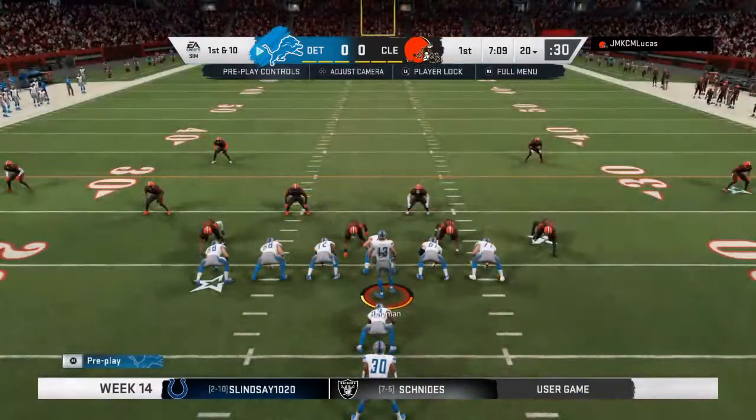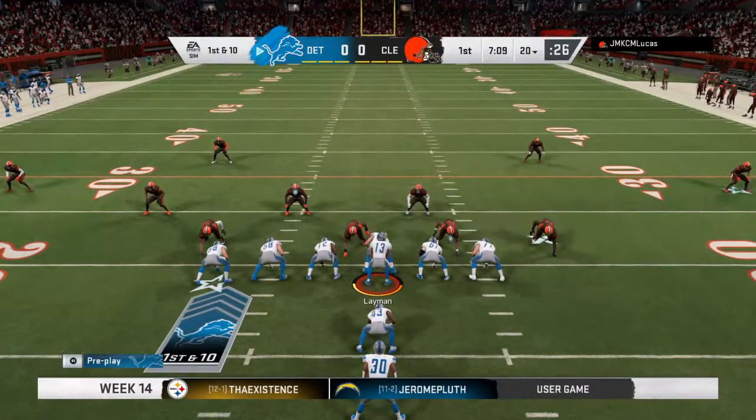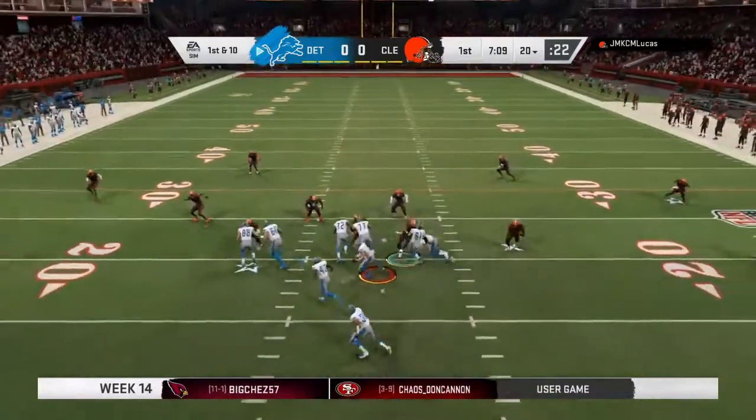On the set. Check Mike 54. Mike 54. Let's go, D. Big series right here. We got. Hey, stand off. He's checking cracks.